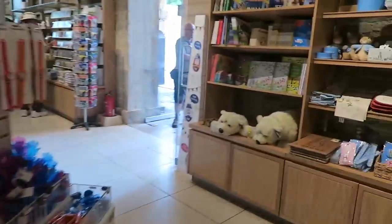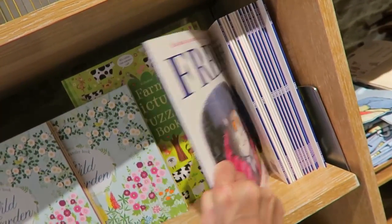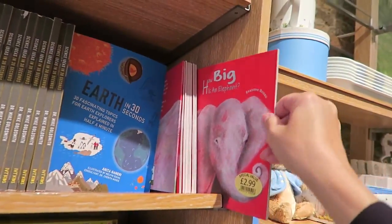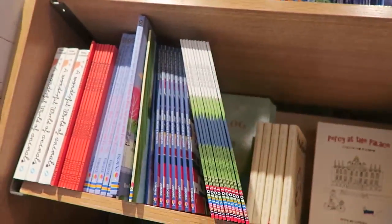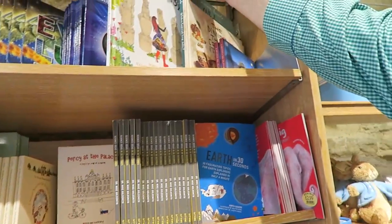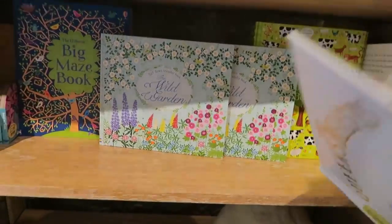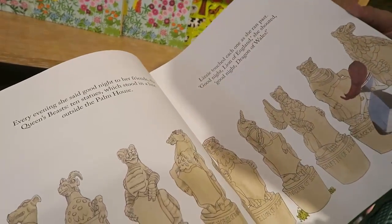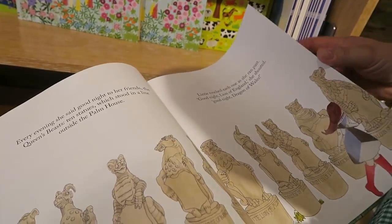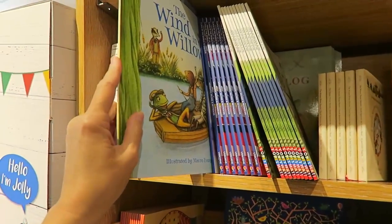And over here they have some books. Let's see what books they have. Fred. And how big is an elephant? The Queen's Beasts. Wonder what that is. I've never seen that book. The Palm House. I don't know that. Let's see outside the Palm House. No, we don't know that. They have the Gruffalo. We know the Gruffalo. The Wind in the Willows.